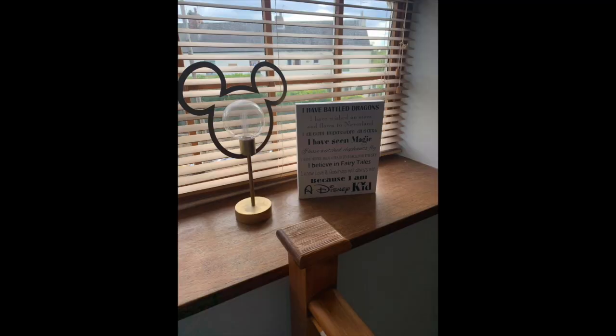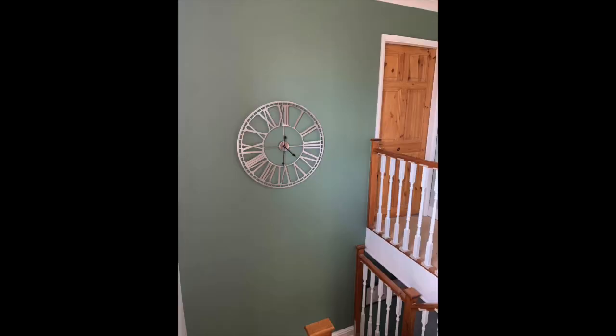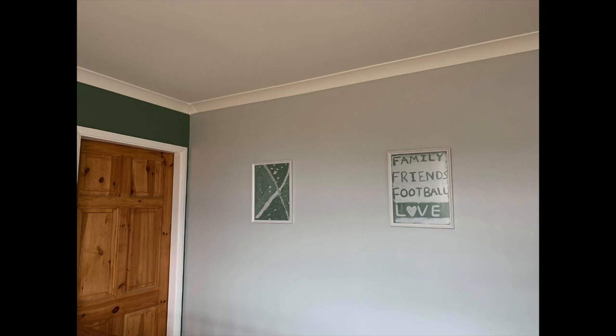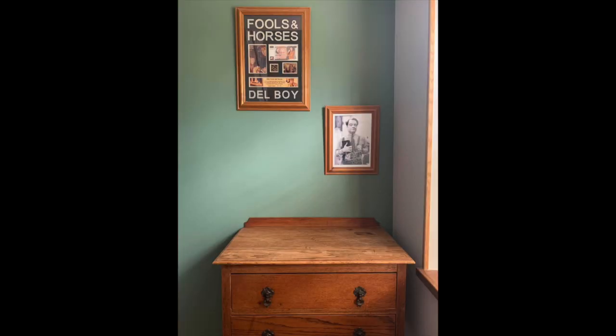If you don't know, my husband is a painter and decorator. So yeah, I've just loved having him home, and also loving that he's done the decorating in the living room and also the hallway. So that was all my favourites in April.